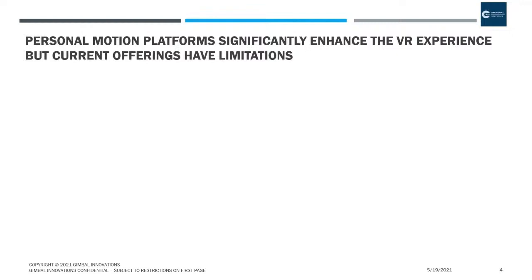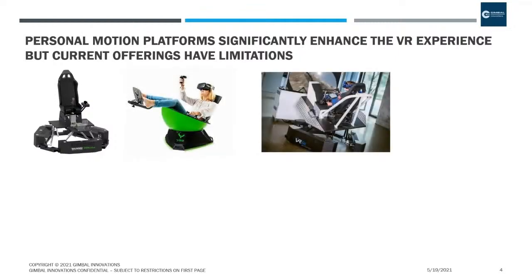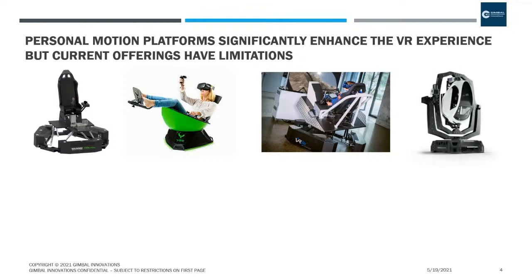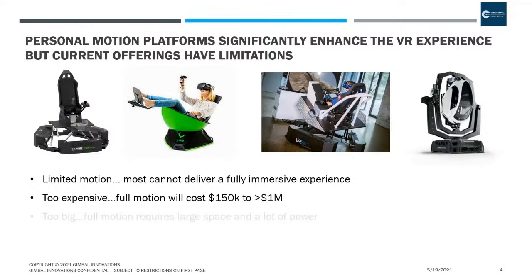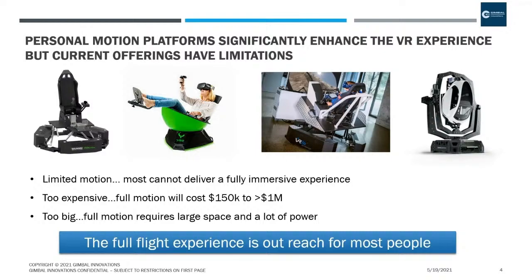Now, with all the low-cost VR headsets and software titles recently made available, companies have been launching their own personal motion platforms using conventional technology, but they have drawbacks. The inexpensive ones have limited motion, typically no more than 45 degrees. There are a couple of full motion simulators, meaning they can rotate the complete 360 degrees, but they are incredibly expensive. These full motion designs also require a lot of space and power and are out of the reach of most people. Things can be improved.